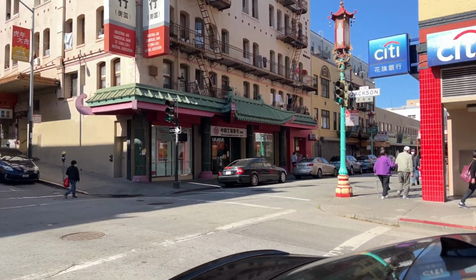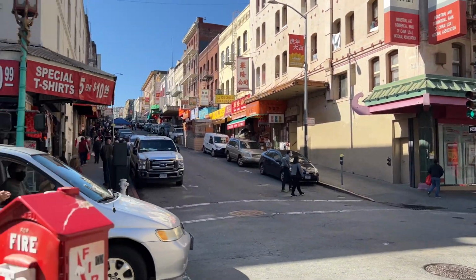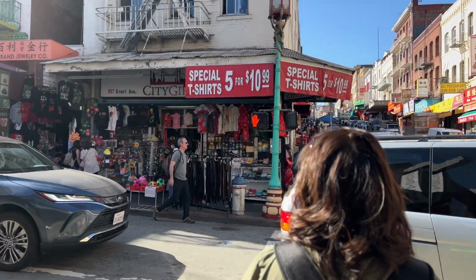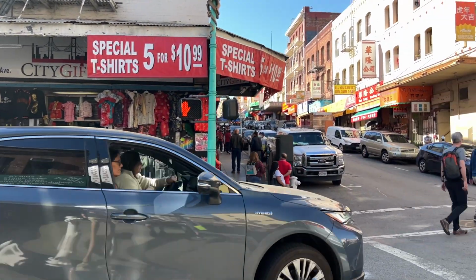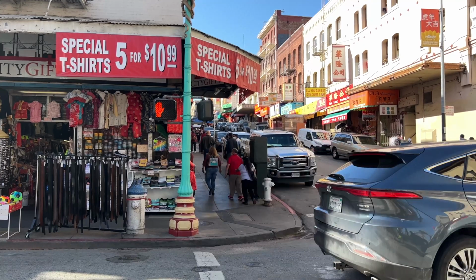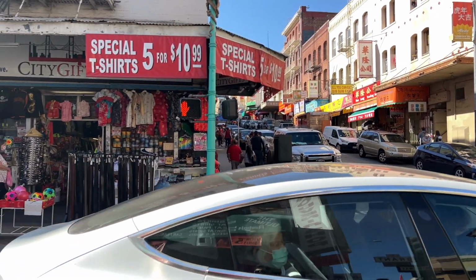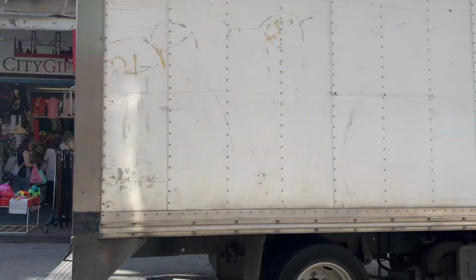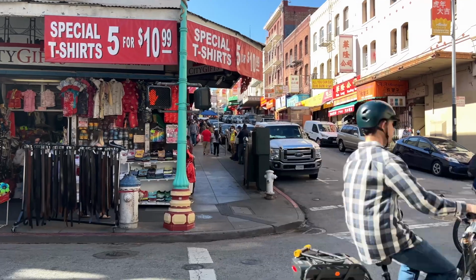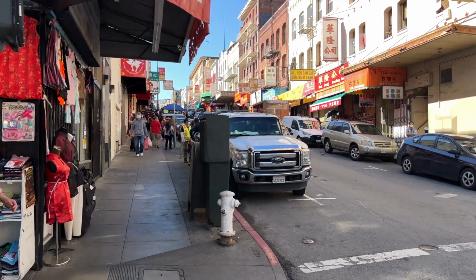Egg tarts are one of the really popular sweet Chinese desserts. And the Golden Gate Bakery just has really nice egg tarts. They're very affordable here as well, just a couple of dollars. And they became so popular that every single day when the Golden Gate Bakery is open, they have long lines coming out the door. And it's become so popular, they've made a lot of money doing it.